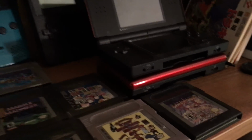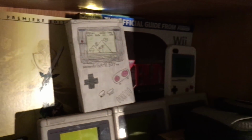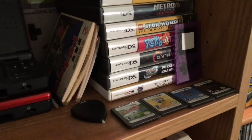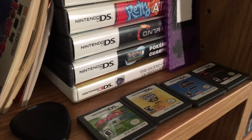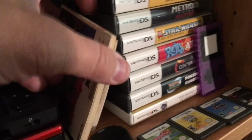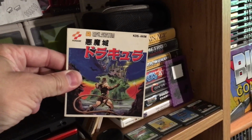I have my two DS lights. I have my phone case for the iPhone 4. I have my handmade Game Boy. I got some DS games here. The 3DS, the Ocarina of Time. Of course, I don't own that. I just have the game. I have a couple of manuals here for the disc system. That's pretty cool. Castlevania.